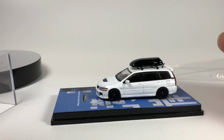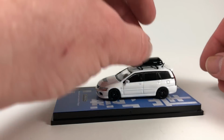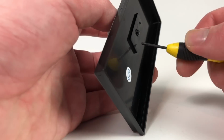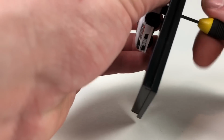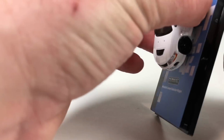So this model is slightly disappointing to me. The only reason why, well, for one, this thing just comes right off, which is kind of silly. I wish it was actually permanently affixed. There's like nothing for it to hang on to up there, so that's a little odd.